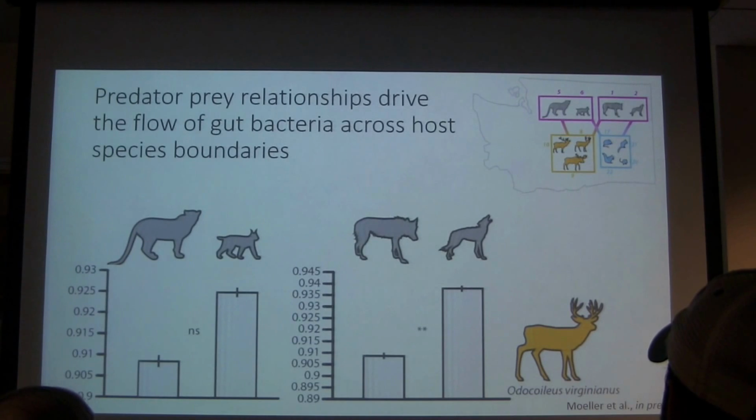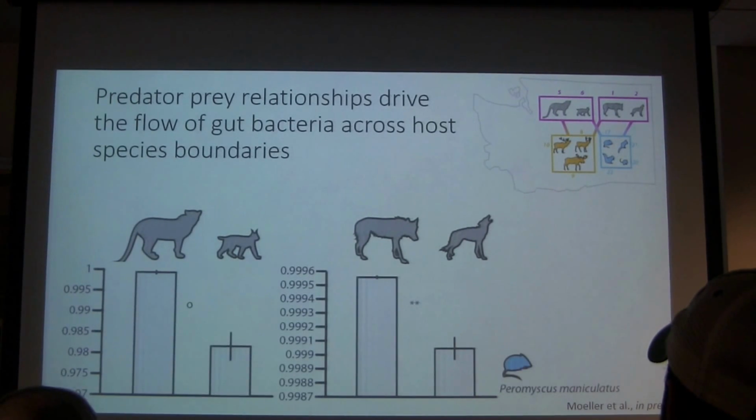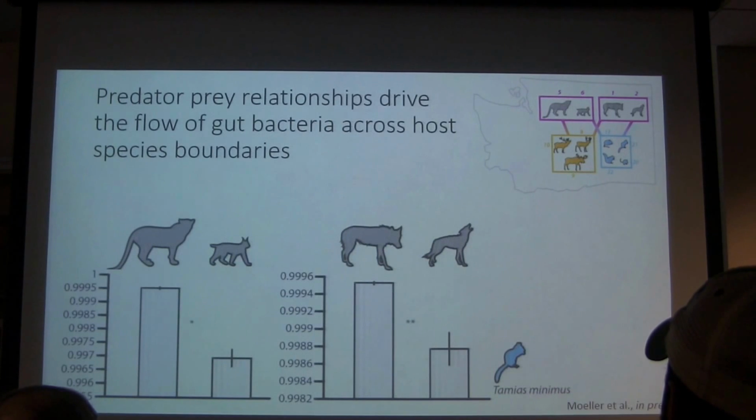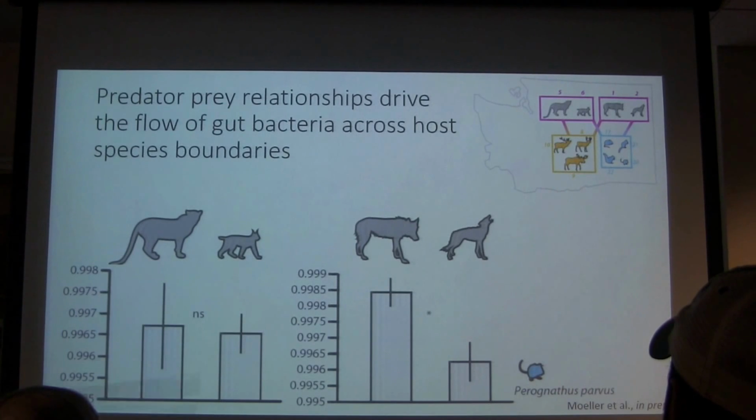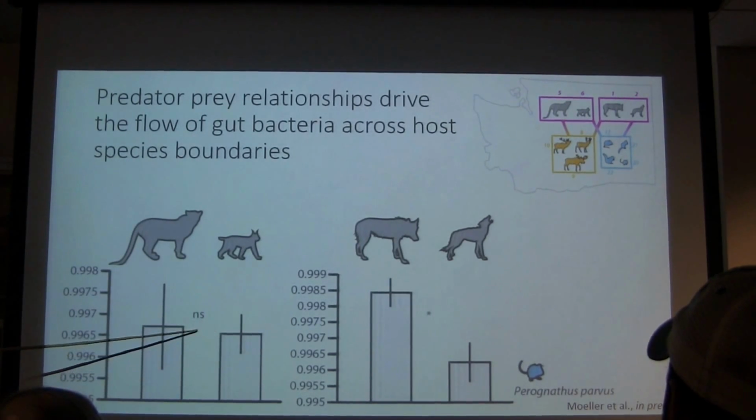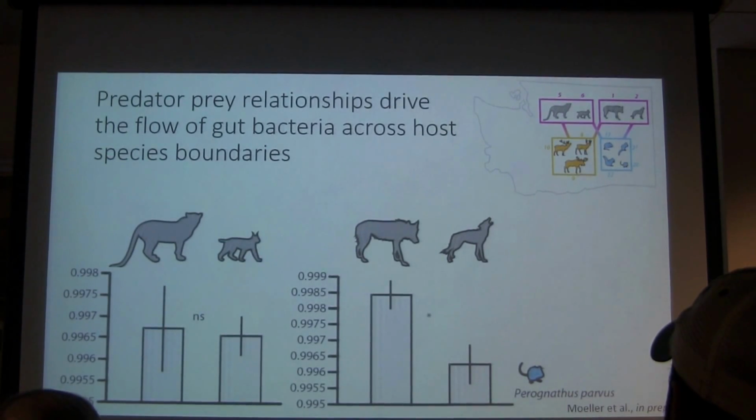And if we look at the rodent prey items, we see the opposite pattern, where bobcats and coyotes share more bacterial lineages with things like Peromyscus than do cougars or wolves. And that's also true for chipmunks, for squirrels, and for pocket mice as well. Although this comparison, although it's in the direction we would expect, it's not significantly different.